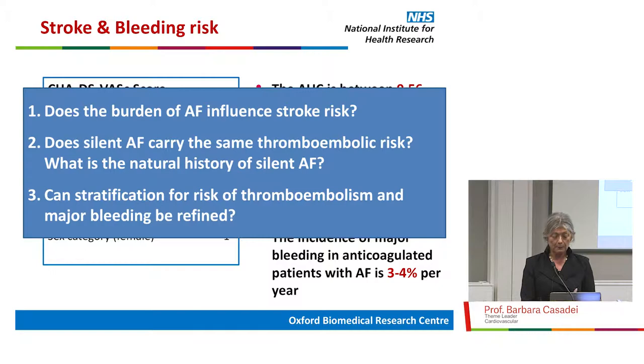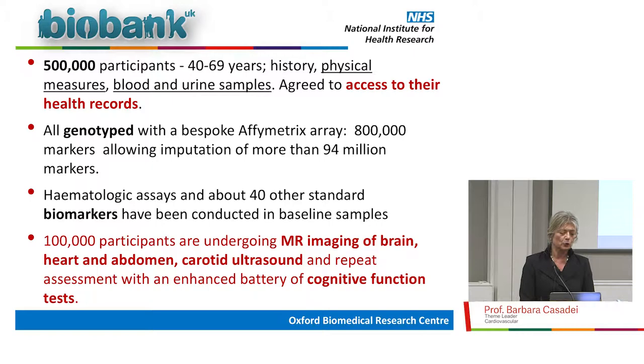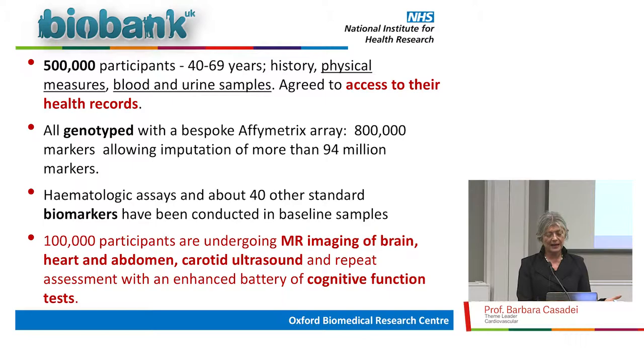And so we are planning to answer these questions by working within UK Biobank. You will know that UK Biobank recruited half a million participants about 10 years ago, and all of them gave history, physical measures, blood, urine, and agreed to access to their health records. So it's a unique resource. All of those are genotyped, they have biomarkers, and 100,000 of these participants are undergoing the imaging substudies, and that is they will have MR of the brain, the heart, the abdomen, carotid ultrasounds for the plaque burden, as well as tests of cognitive function.